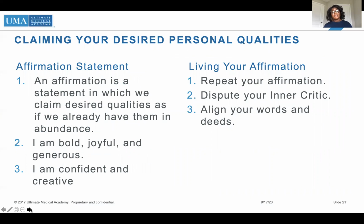So an affirmation statement is a claimed desired quality, and you're saying it as if you already have them in abundance. So you're talking about your affirmations in the present moment. I am bold, joyful, generous, smart, brilliant, all those pieces. It's not like you'll say, "Oh, I will be." No, you have these qualities inherently. The goal is for you to extract them from within and believe them that they already exist within you.